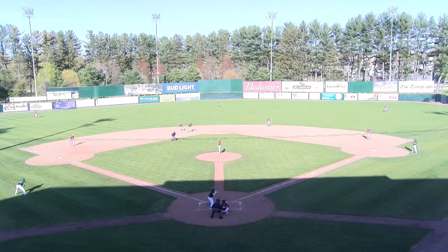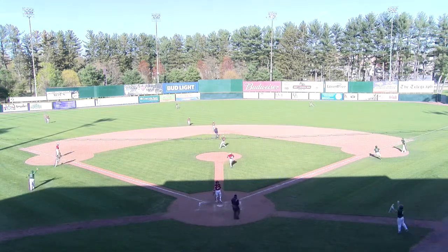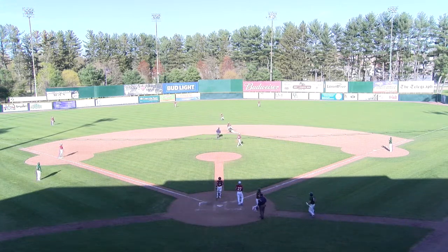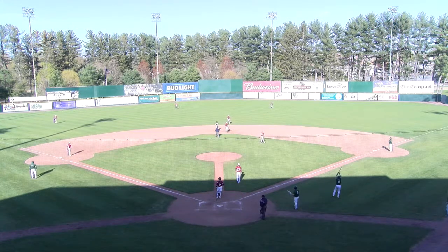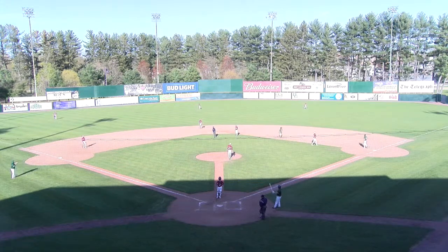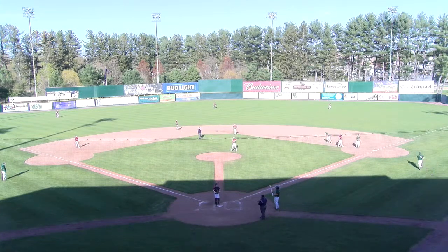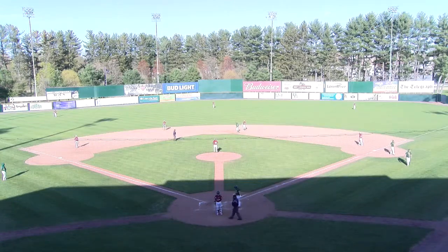We are 2 outs and top of the order. And that looks like a shot from Aiden Meany that gets in there. Aiden Meany with a huge hit and ties the game with a double. Big at bat for Aiden Meany right there. Nice job. 2 outs, man on second. And drives in the tying run.